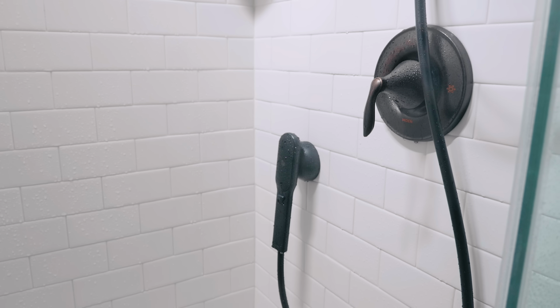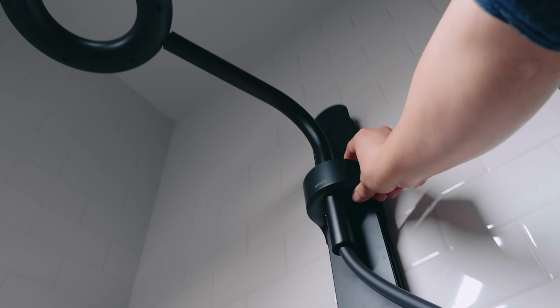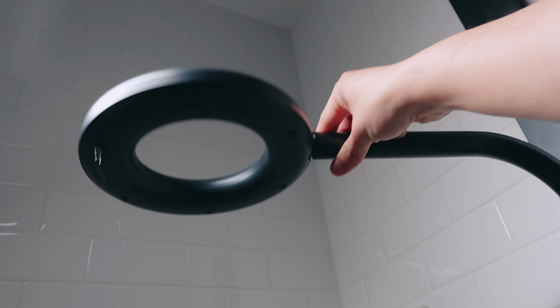So if I were to give you any sort of suggestion, I'd put the wand at that belly level, and you get that nice full immersive experience. And I appreciate how easy it is to adjust the Nebia by Moen. You can adjust it vertically, horizontally, and even at an angle.